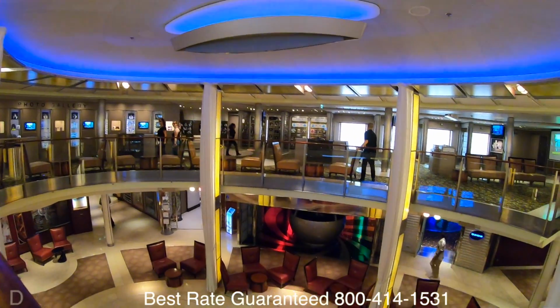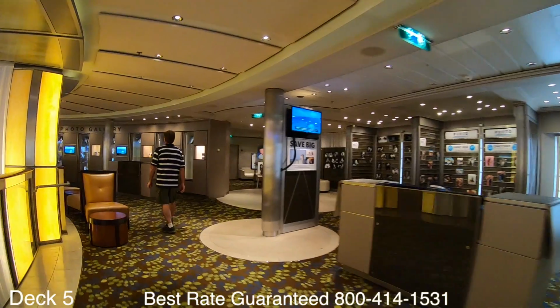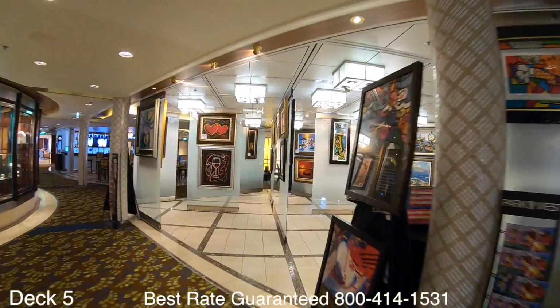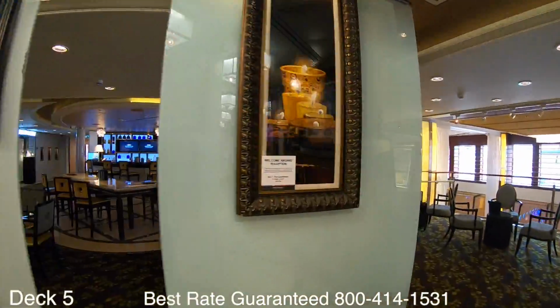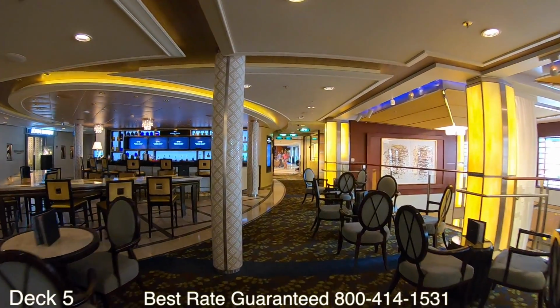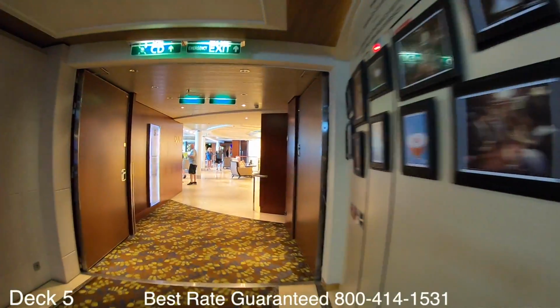If we go up to deck 5, moving from the front to the back, we're going to go into the photo gallery. This is where you can take a look at the photos that the photographers take on the ship. Right next to the photo gallery is the art gallery, and next to that is a pretty cool bar. This is an excellent spot to grab a drink and check out some works of art.